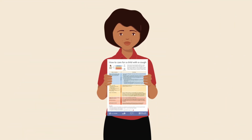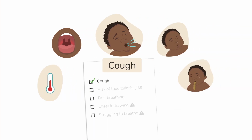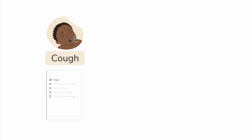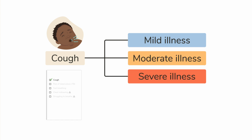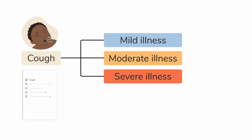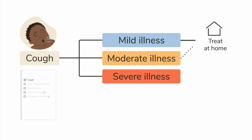There is a lot to remember, so we have made a job aid that summarizes the signs and symptoms and what to do next. Always remember to follow these key steps. Start by assessing the child to find out their signs and symptoms. Based on their signs and symptoms, decide how severe the child's illness is. Then, either treat the child at home or refer the child to a health facility.